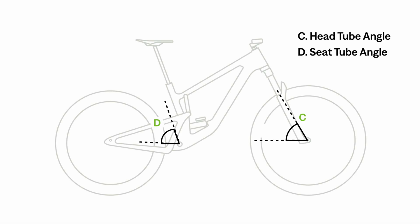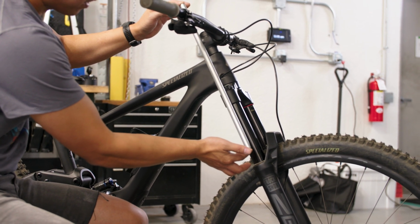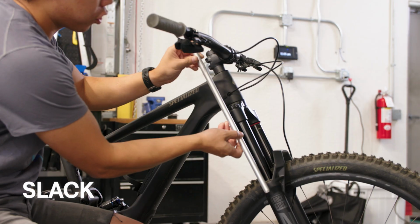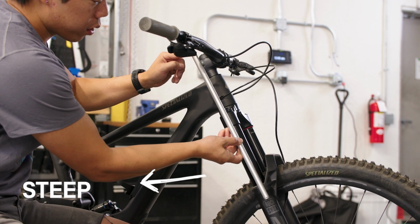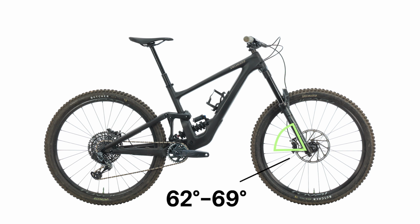Now, when we talk about head angle and seat angle, that's essentially the angle of your head tube and your seat tube. So if we look at your head tube and we have a straight line through it like this, that is your head angle. And when people talk about head angle, they'll describe it as slack or steep. Slack essentially means it's getting more relaxed. It's moving out this way, whereas steep is the opposite and it's getting closer and closer to 90 degrees. Generally, most mountain bikes these days sit somewhere between 62 and 69 degrees, depending on the style of bike.